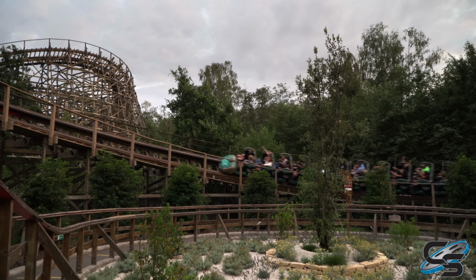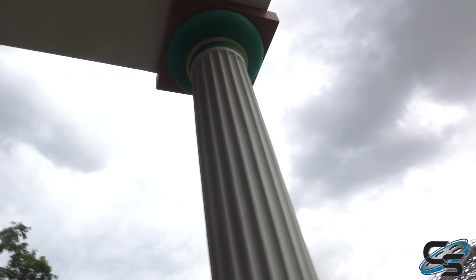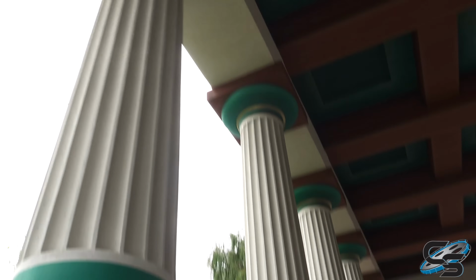A lot of the queue is located in the center of that last turn that you go through into the brake run. Once you get up to the station, they have some really nice theming here. Lots of great Greek columns, very reminiscent of buildings you'd see in Athens.